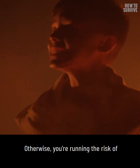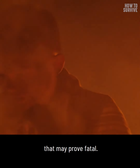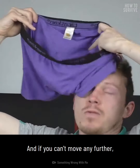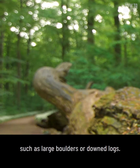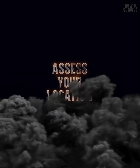Step 2. Protect yourself. Cover your airways. Otherwise, you're running the risk of severe smoke inhalation that may prove fatal. Use whatever clothing you have to cover your mouth and nose. And if you can't move any further, look for non-flammable, safe places to hide under, such as large boulders or downed logs.